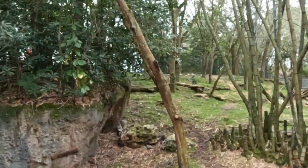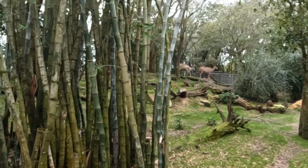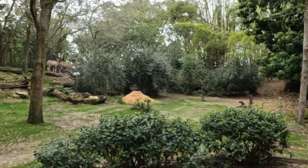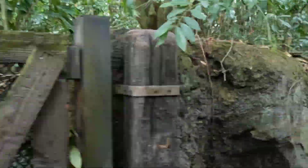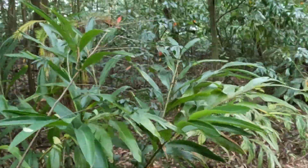But as we start making our way in near the river, over on your left, those light brown animals there are called greater kudu. The 2 I see are females. They don't have any horns. And the greater kudu does also use its large scoop ears to navigate through the forest rather than relying on its eyesight.